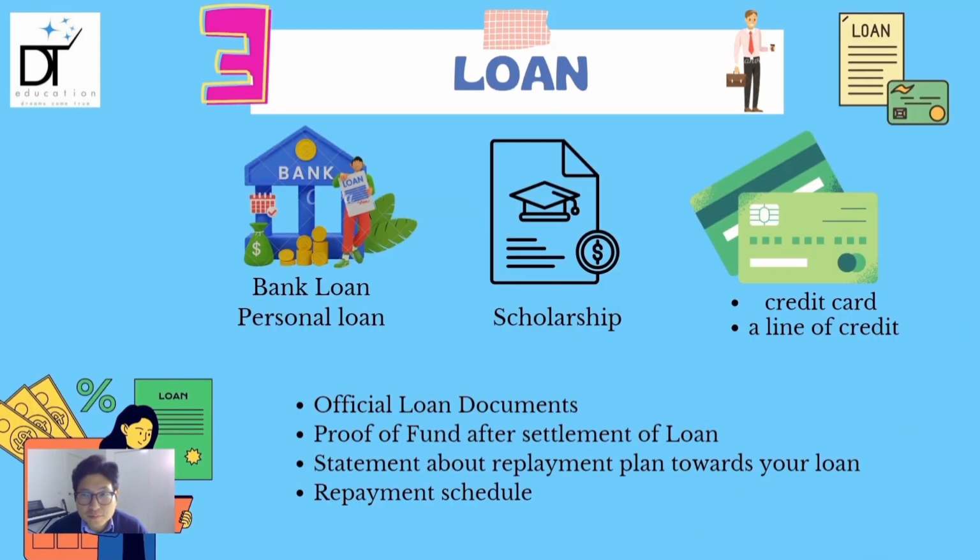The third one is the loan. You could take a scholarship loan or student loan. It could be a personal loan, a bank loan, or using the equity from your own property that you have purchased before. Or we could alternatively use the credit card or line of credit to make your fund available. And that comes back to option one, that you then have the sufficient fund in your bank account. Then we could use those liabilities to prove your fund as well.